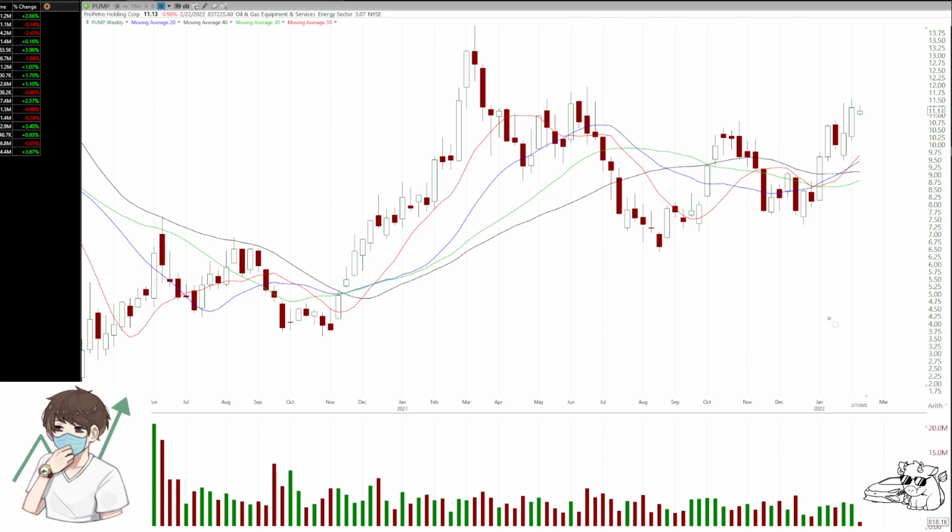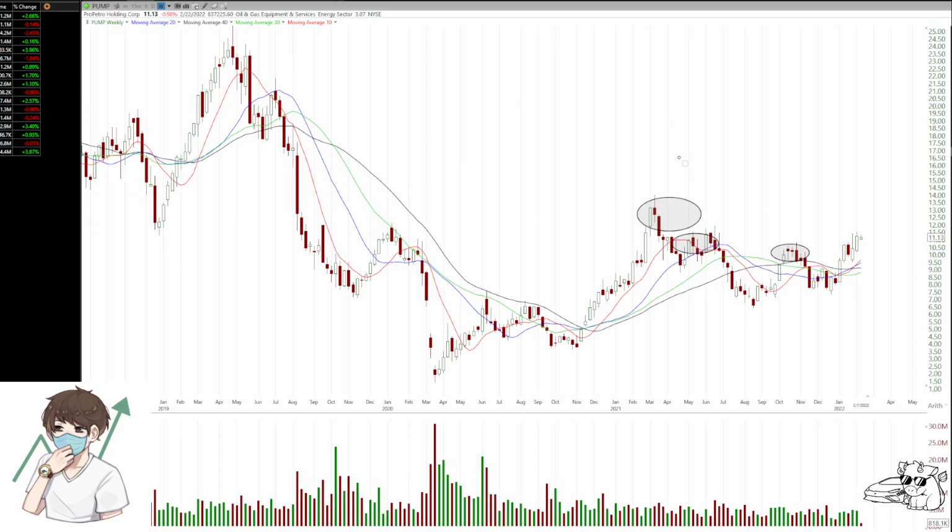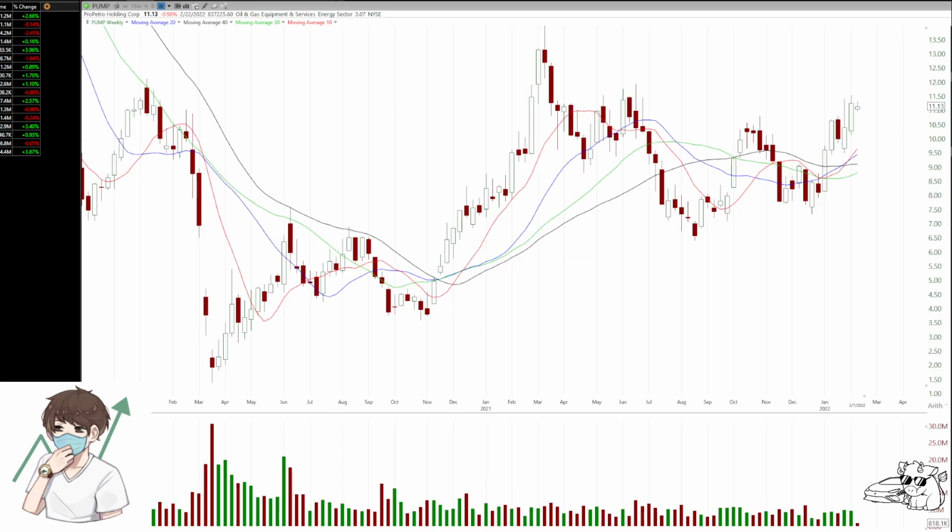This is all the data that we got, right? We can see that there is a little bit of overhead supply right here, and a little bit right here, but we've gone through it by contractions, and basically it's getting tighter and tighter. The stock made a move to the upside, came back down, tried to go up again, failed again, but didn't fail completely. It went back up, came back down and started going up again, and created a higher low right here in this whole entire process.